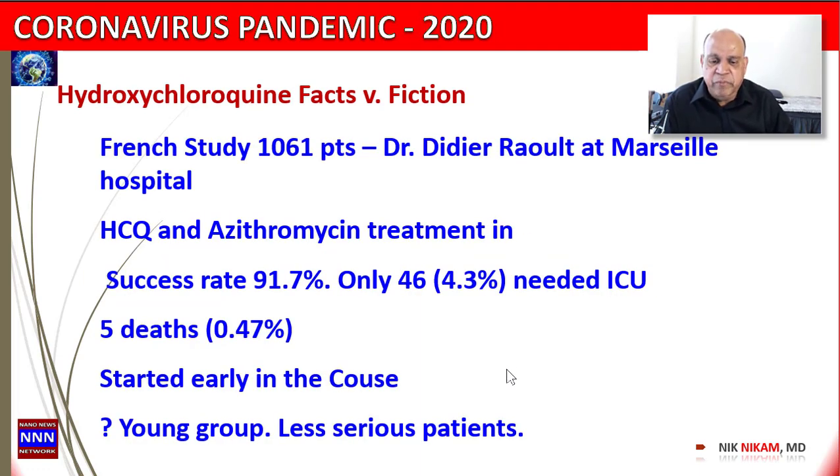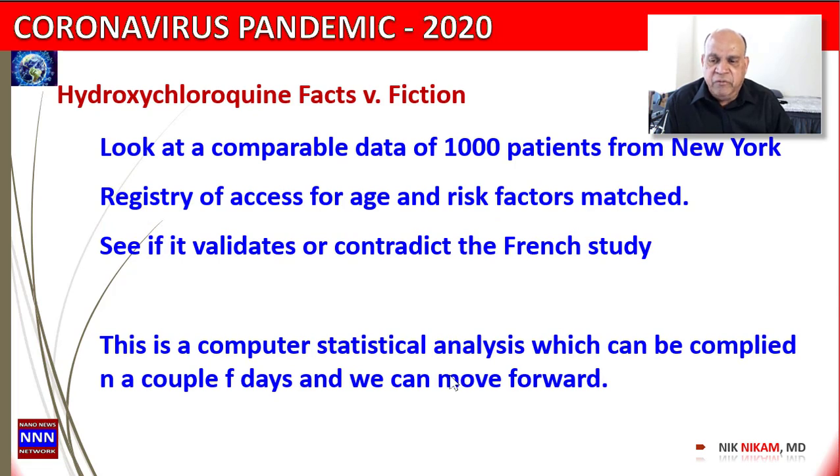So, keeping all these points in mind, I want to go back to the French study, which we were talking about, and taking all the criticisms from the people who have looked at it from a different angle. My point is, why don't we take comparable data of 1,000 patients from the New York Patient Registry, where they have the largest collection of patients with active COVID infections in the hospital, and match them for age and risk factors and see what kind of outcomes they had in terms of ICU admissions, respirators, mortality, and then see whether the data validates the French study or whether it contradicts the French study.